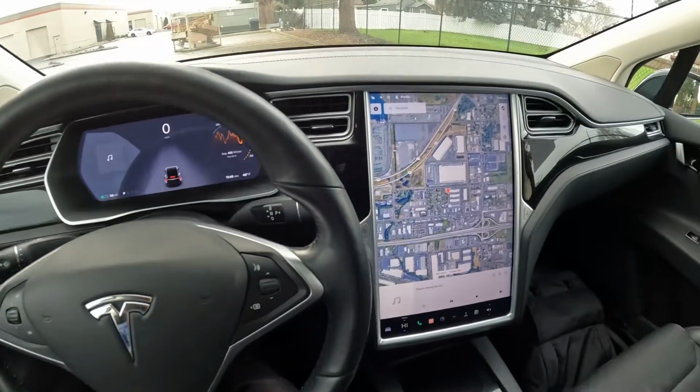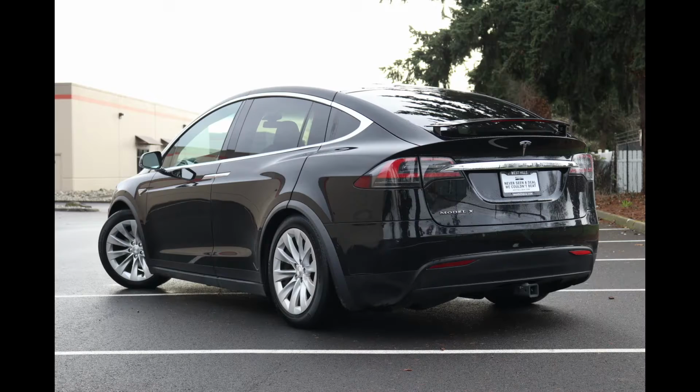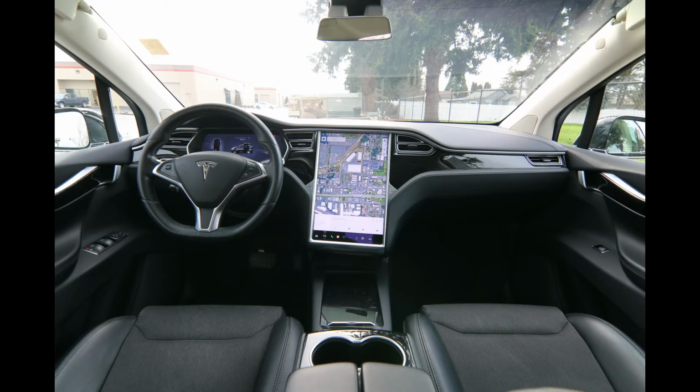Welcome! Today we're going to talk about this awesome 2016 Tesla Model X 75D that we have for sale. I'm going to do a little bit of a deep dive on this one. We've had a lot of Model X's over the years come through our pre-owned department.